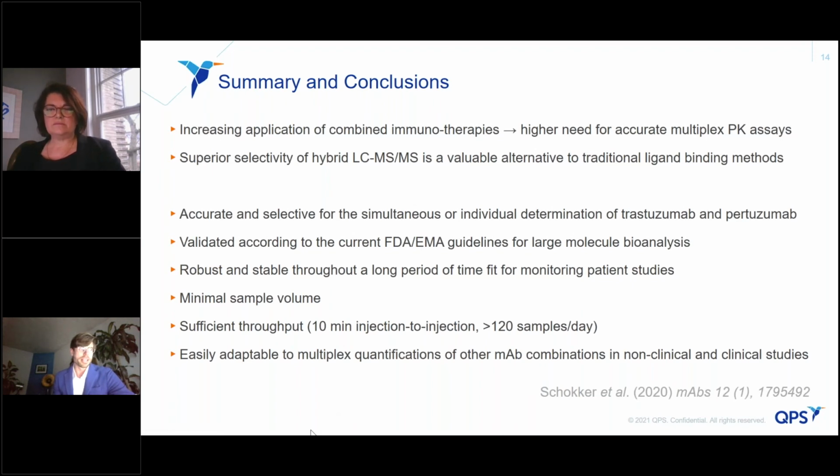The method, validated according to the current FDA and EMA guidelines for large molecule bioanalysis, is accurate and selective for the simultaneous determination of Trastuzumab and Pertuzumab in clinical samples. It has a medium-high throughput and overcomes the limitation of ligand binding assays that are challenged by mAbs targeting the same receptor. As the sample preparation is generic, it can easily be adapted to multiplex quantifications of other mAb combinations in non-clinical and in clinical samples.